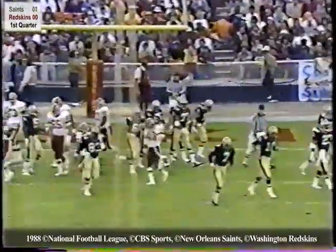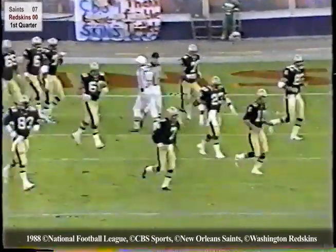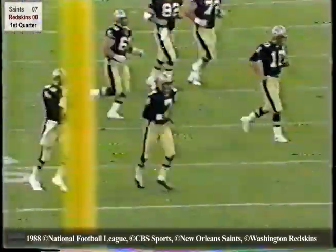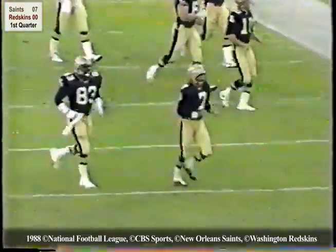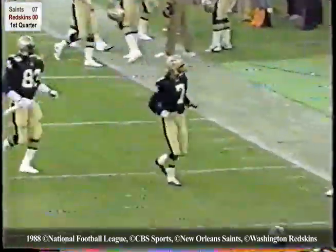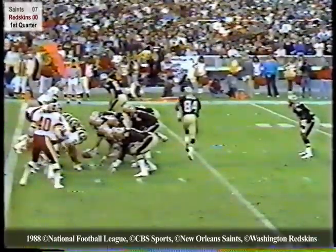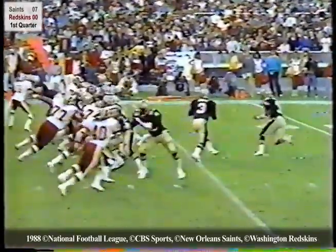Back to the touchdown. This was a very efficient drive. The Saints just came down mixing up run and pass. Of course, it ended up with a touchdown pass to Eric Martin. That was the thing Joe Gibbs said. These guys may not have a lot of great players, but they play so well together and so efficiently.